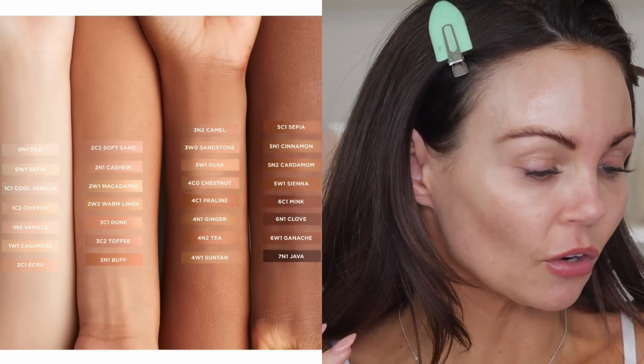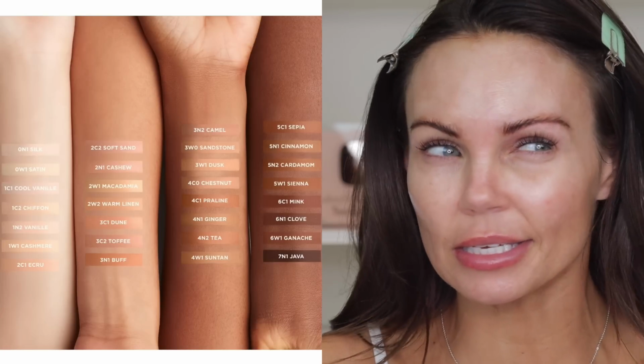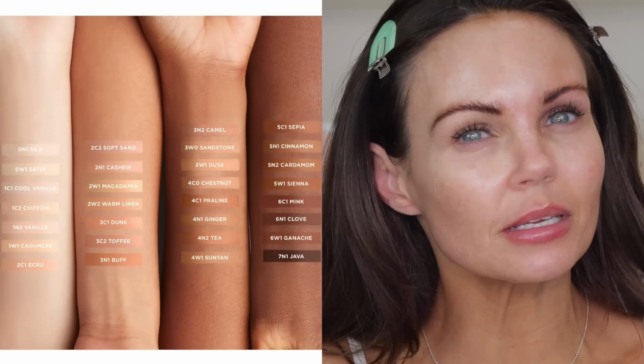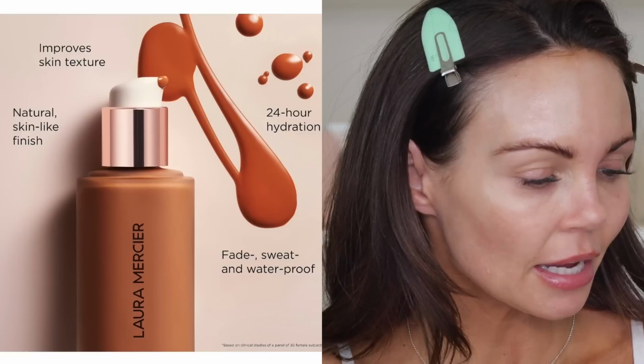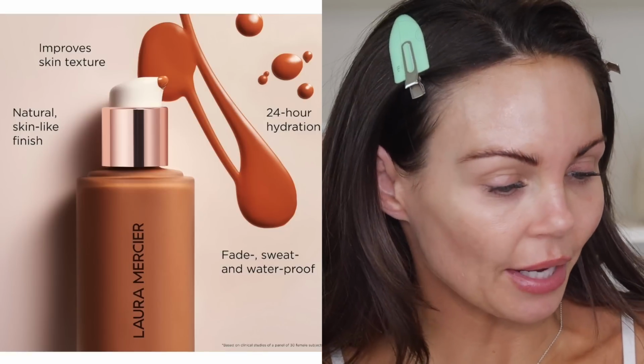I have a lot sitting out here, so we're going to just jump into it. We're going to first start with foundation, and I have this new one from Mercier, the Real Flawless Weightless Perfecting Foundation. I picked this up at Sephora. It retails for $48. I have worn it probably 2 or 3 times since I got it, so I kind of know how it wears and my thoughts on it. So let's jump into the details really quick.